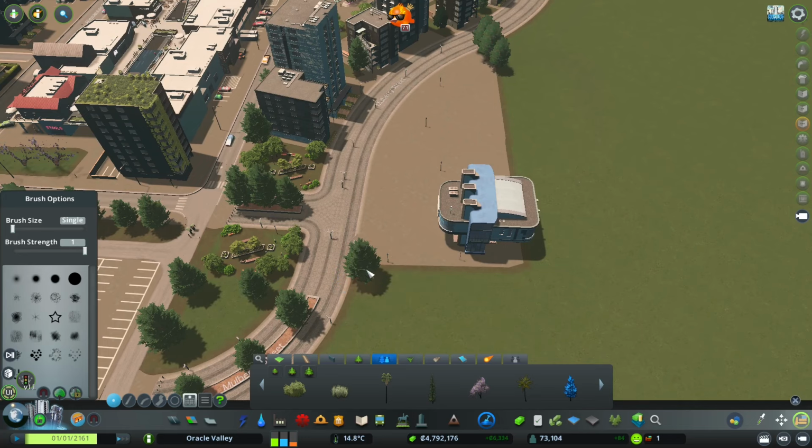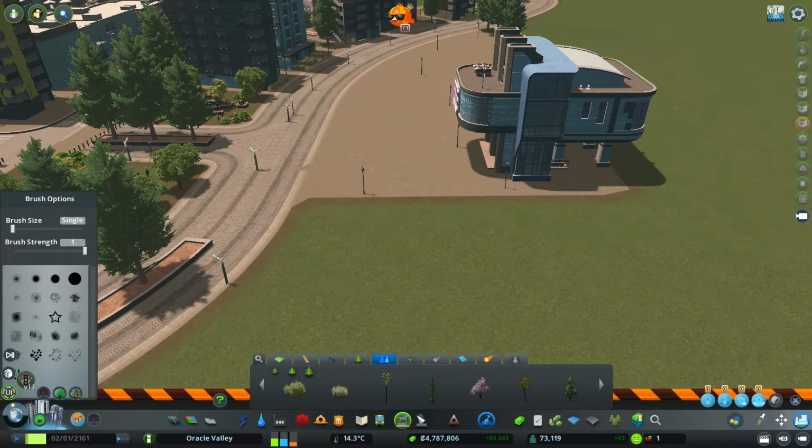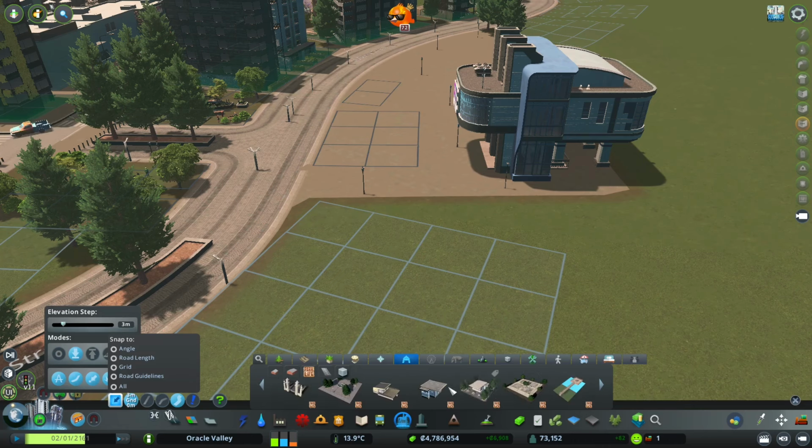Oh, you know what would actually be really good, like a bathroom or something like that, because I'm sure if you're waiting in line, you're gonna need a bathroom at some point, right? So let's get a couple of those in. Now let's go with the zoo ones. I like the zoo style.